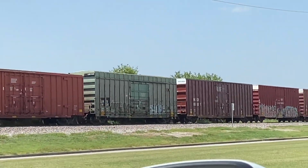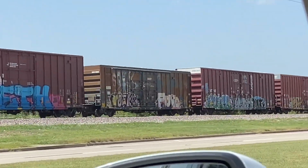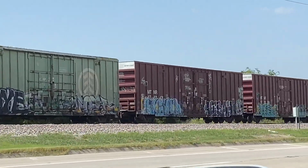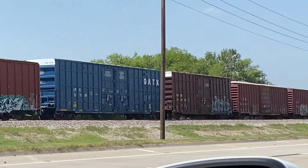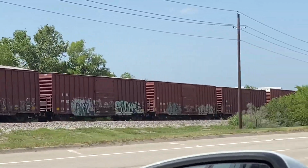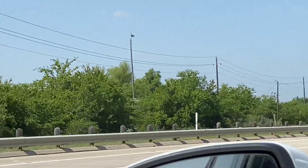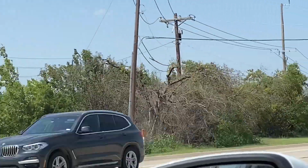That's a Union Pacific. Boy, it's got some graffiti. Thing goes through probably 20 different states, maybe. Different major cities or more.